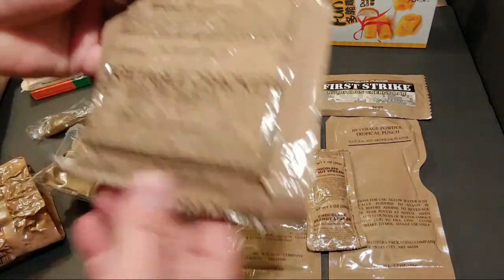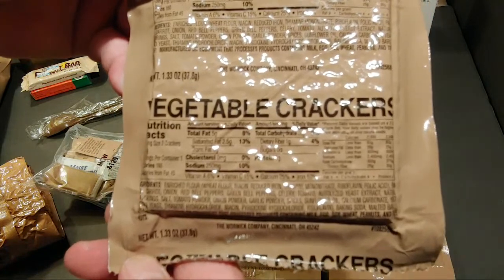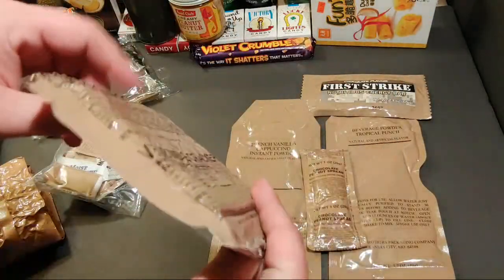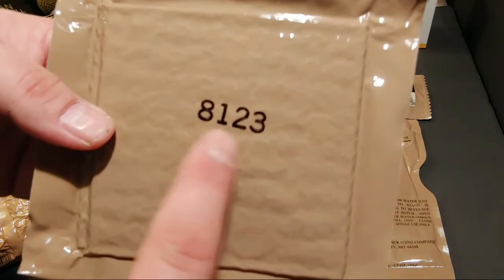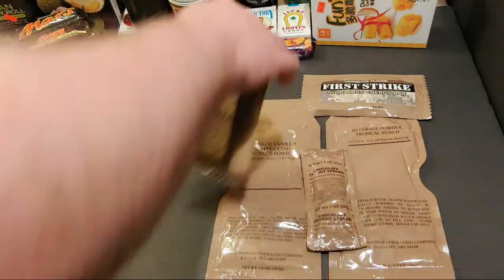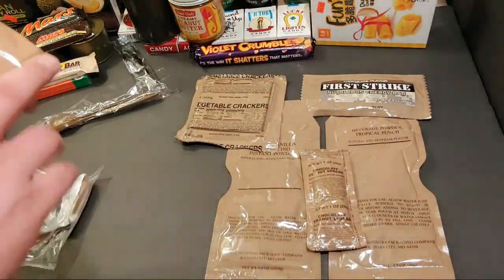Also, we have our crackers to go along with that, and these are vegetable crackers. These things right here are rocking 160 calories. I think these are a little bit warped. Let's check out a date code on here. Oh, here we go. Oh, wow. So this is a 2018, 123rd day of 2018. So this thing is very fresh. Very fresh. We have our accessory packet. We'll check that out in just a second.